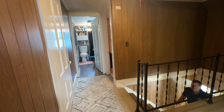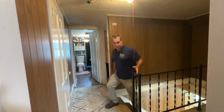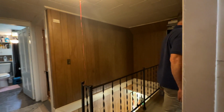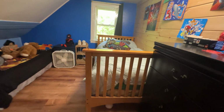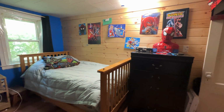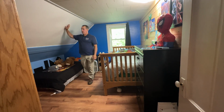All right, folks, so we're coming up the stairs here in the house here at Mill Street. And from the top of the stairs, we got 3 bedrooms up here. First one's off to the left, far left of the stairs. Say this room is probably 10 by 14, laminate flooring. We got some tongue and groove pine here on the walls and board and ceiling tiles here.